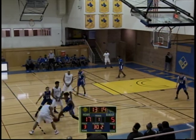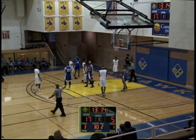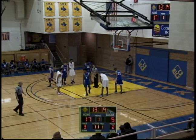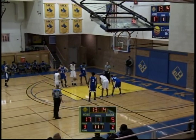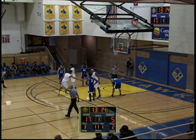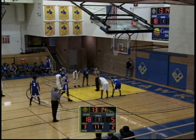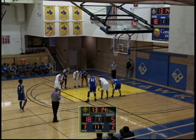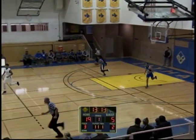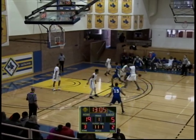Now Mulder. He's checked by Robinson. Mulder leans in. He'll go to the line to shoot 2, as the foul is on Michael Jones. Mulder good on the first free throw. He makes them both. Back on the 10th of January, these two teams played down in Battle Creek. Jayhawks the victor, 83-75.